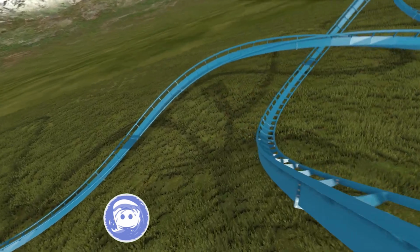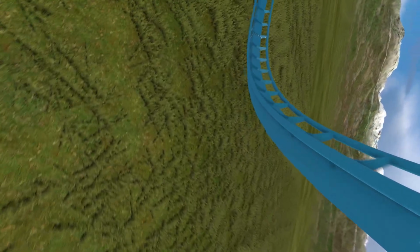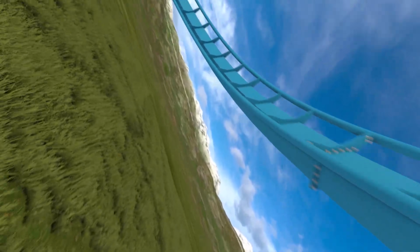But let's be honest, this is not going to be that good. The top speed is like 30 miles per hour and the most G's pulled is 2.2. It's not going to be amazing, but it will do just what it's supposed to do.